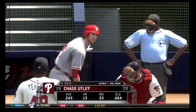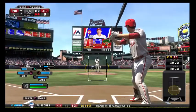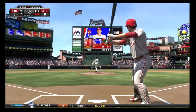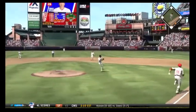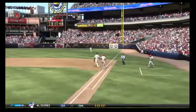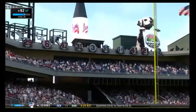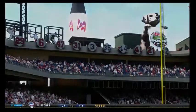Chase Utley will have his first opportunity now as it comes with the bases empty here in the top of the first. Swing and a bouncer out in front. Throw on to first gets him, and the side is retired. So not much happening here in the top half of the first. It's the Phillies 0, Braves coming up.